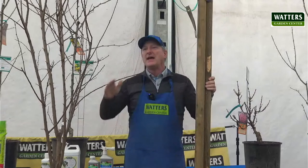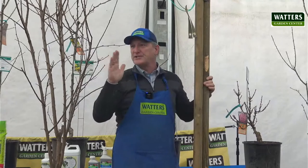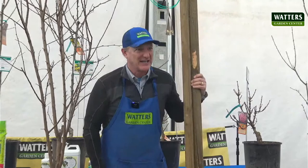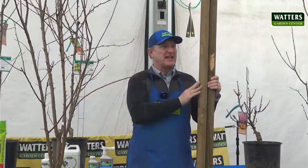Usually what I'll tell folks is snip off the wire next spring, see how the tree does. And if it holds up straight the first couple of windstorms, pull those stakes out. If it still wants to lean, well, what's the hard part of getting stakes in the ground? It's getting them in the ground. So don't commit to pulling them out until you know you don't need them anymore. You'll know by the end of April whether you need these stakes again. We leave stakes on too long, I think, in trees.